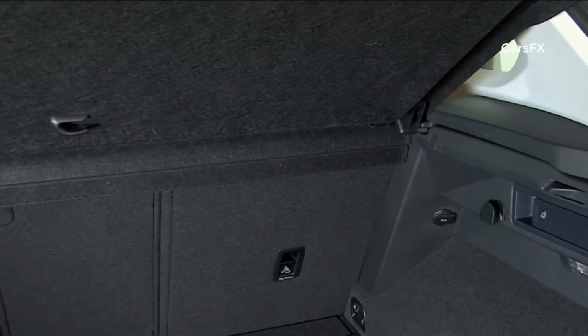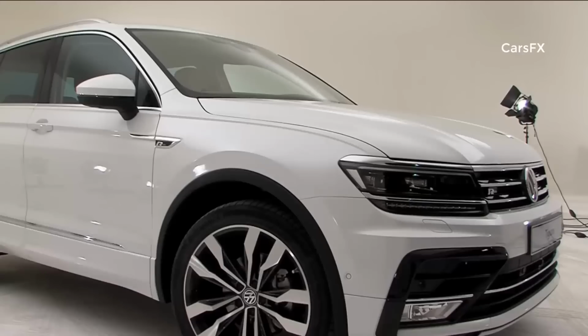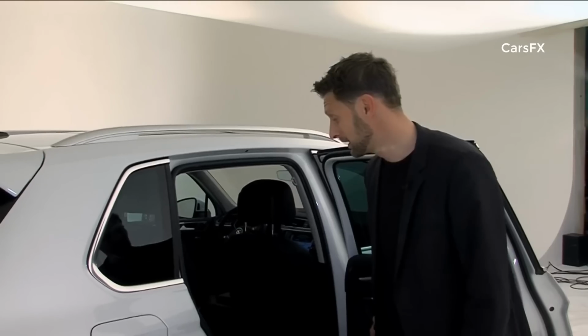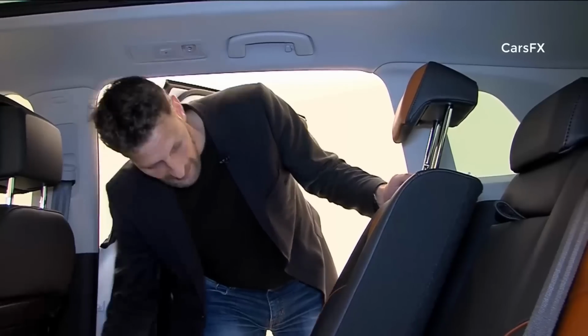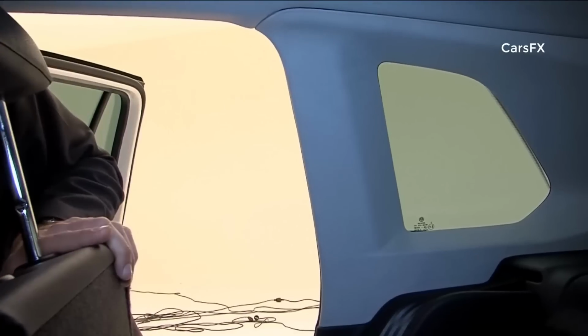As with the predecessor, the new Tiguan also features sliding seats in the back, which can be adjusted in a range of up to 18 centimeters. The seatrest inclination can be adjusted as well, to offer ideal seating positions to passengers riding in the back.